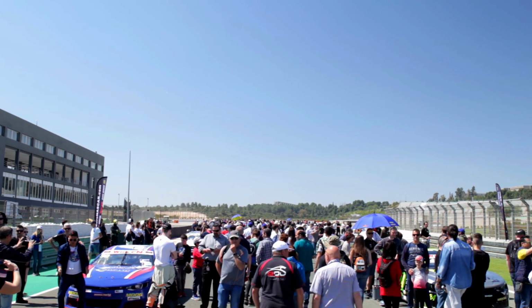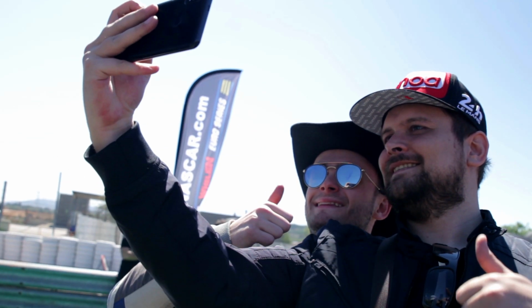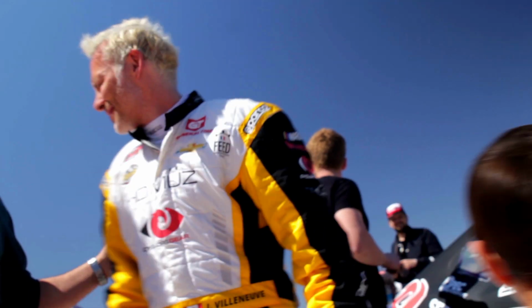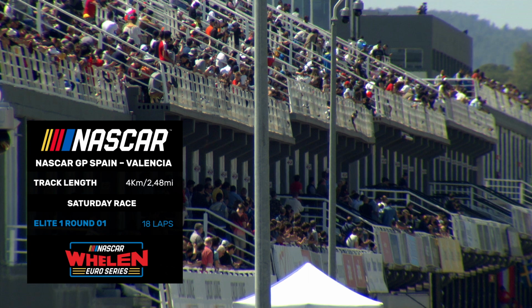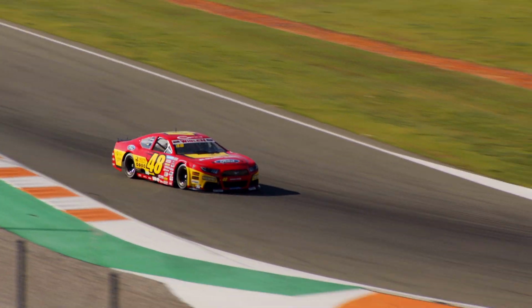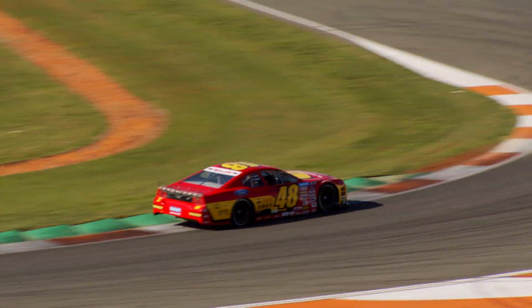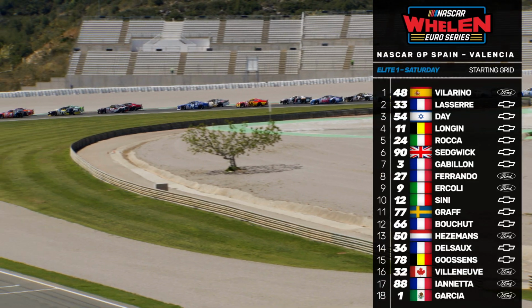Well, the cars are already on the grid for the first Elite 1 race of the weekend, and the fans are taking the opportunity to get up close to some of the stars. That includes the 3 times former champion returning to his home NASCAR Grand Prix around this 4-kilometre, 2.5-mile circuit. 18 laps will be the race distance, and it was the returning 3 times champion, the most successful man, Ander Villarino, that popped the car onto pole position in the qualifying session.